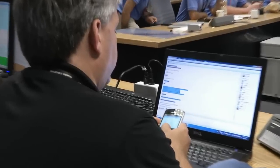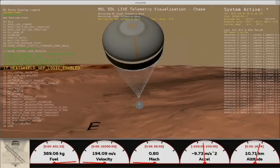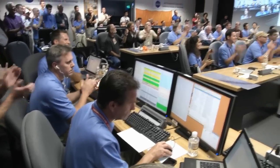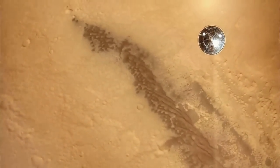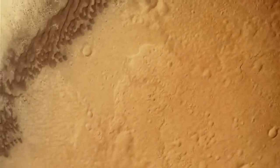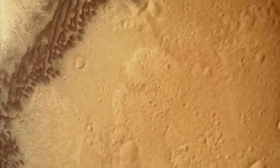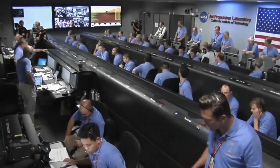Data continues to come back. I have a new data set. Parachute, boy. Parachute. We are in powered flight. Sky crane has started. Descending at about 0.75 meters per second as expected. Touchdown confirmed. We're safe on Mars.